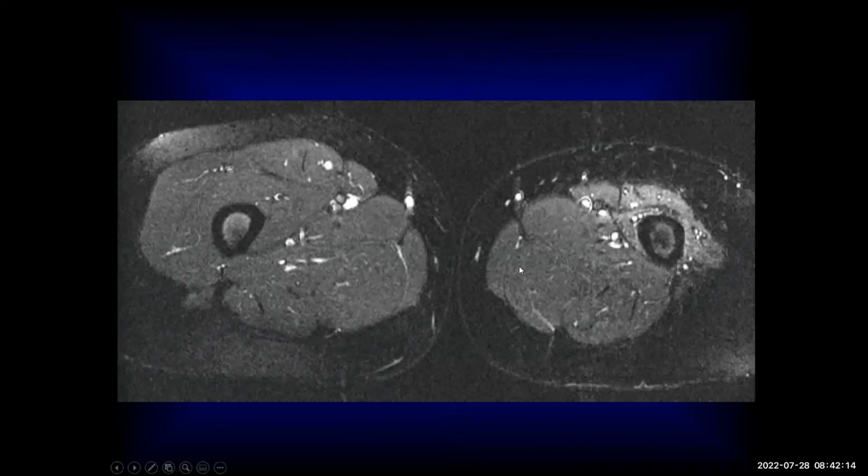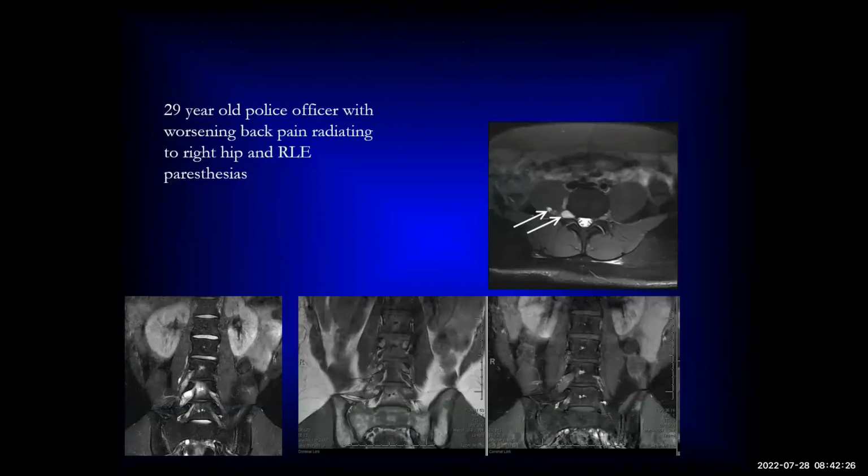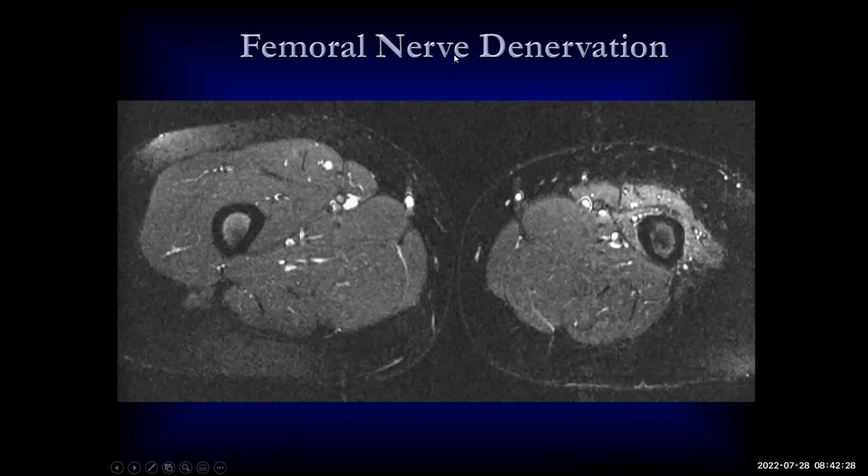This is to show the atrophy and hyperintense signals. So this is what the denervation changes in the quadriceps muscle group look like. You can see it here. And so that was femoral nerve denervation changes. So you can see how it helped us in making this diagnosis, the abnormality in the nerve, and then the denervation changes.